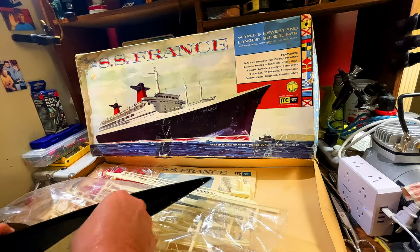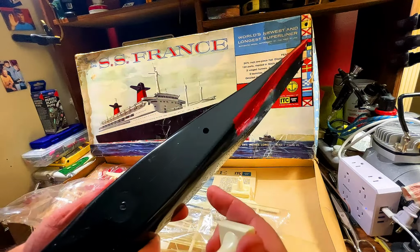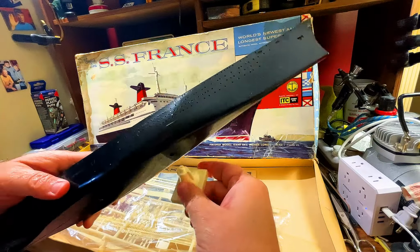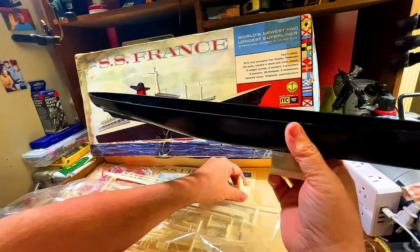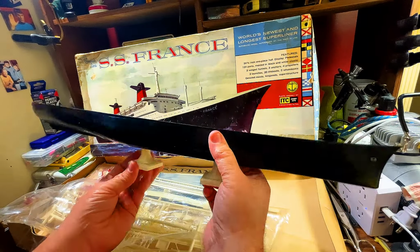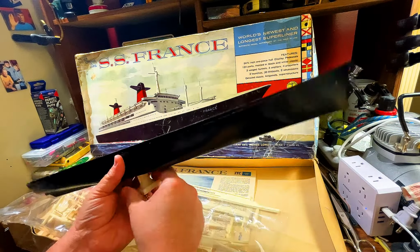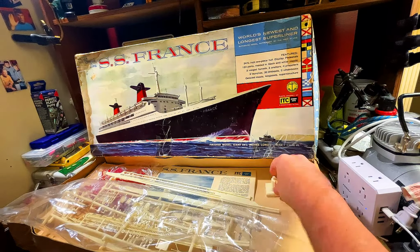Let's get this piece out of here. Let me show you guys how it's going to go. This is going to go right into the holes like this, and that's how she's going to be displayed. Just like that. Alright, let's put these aside.